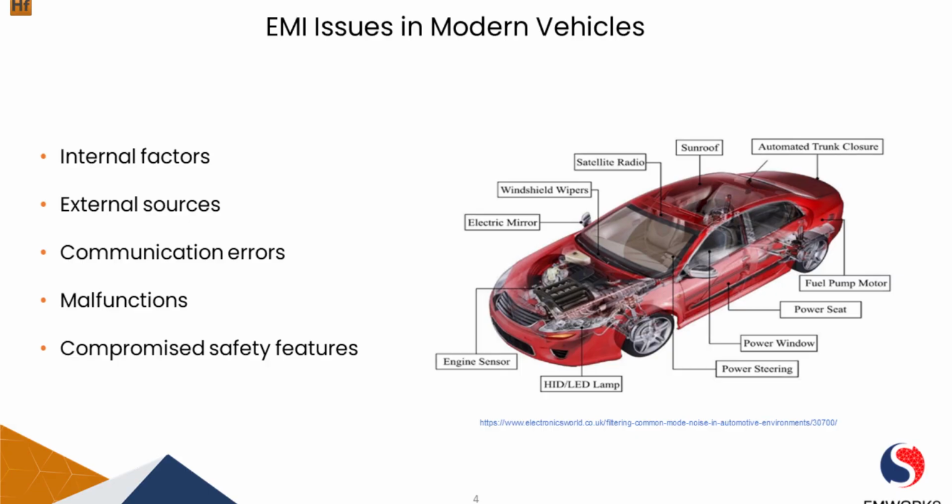Alright, now let's talk about some of the EMI issues in modern vehicles. In contemporary vehicles, the surge in electronic components and wireless technologies has intensified EMI and EMC concerns. These issues stem from both internal factors like the close proximity of electronic systems and external sources including nearby broadcasting towers. The coexistence of components like Wi-Fi, Bluetooth, satellite, radio, GPS systems, air conditioning, power steering, anti-lock brakes, and other intricate systems within confined spaces can lead to interference problems.